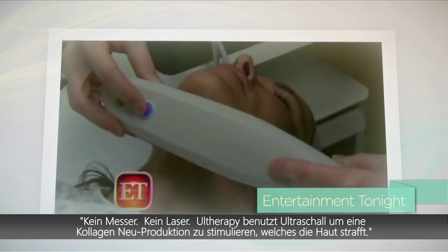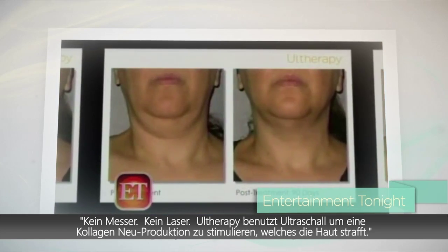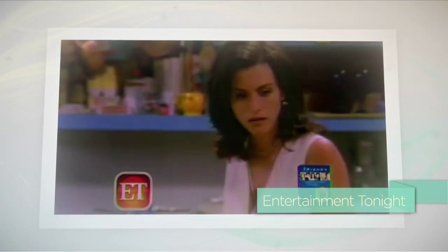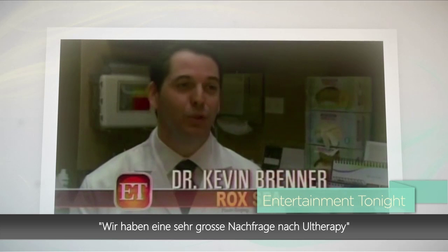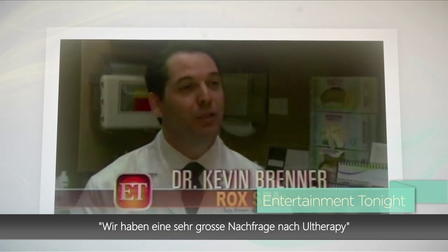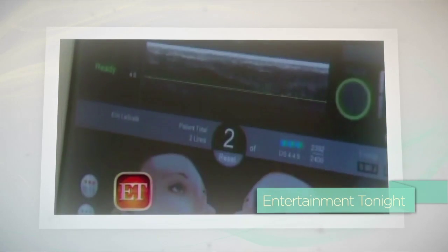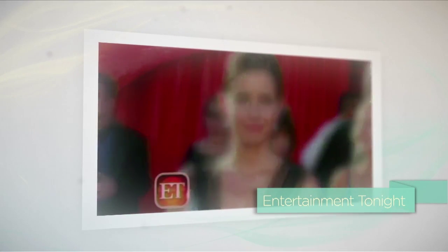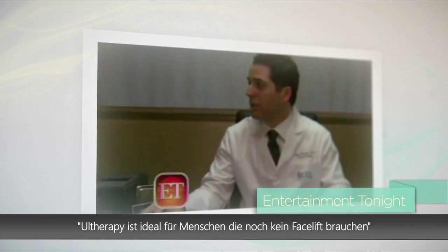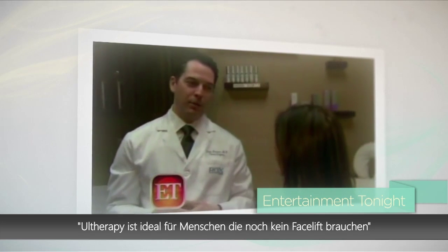No knives, no lasers. Ultherapy uses ultrasound technology to stimulate collagen production, which tightens the skin. From her Friends days to now, look at how the skin around her neck stays tight. Here at Roxpo, we're seeing a huge demand for Ultherapy, especially moving into award season. This is a great treatment that is minimally invasive, minimal discomfort, and is something that you can do and be red carpet ready within a week. Board-certified plastic and reconstructive surgeon Dr. Kevin Brenner says Ultherapy is great for people who don't need a facelift just yet.